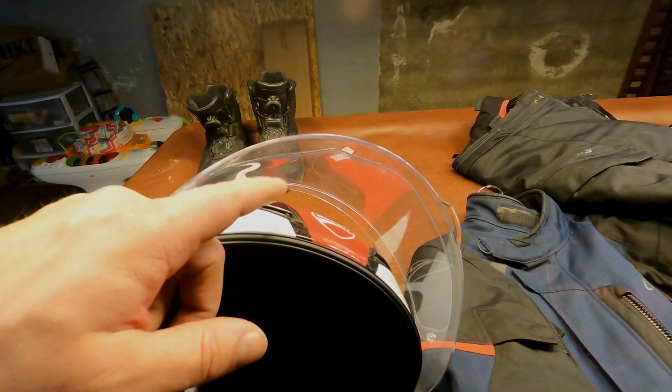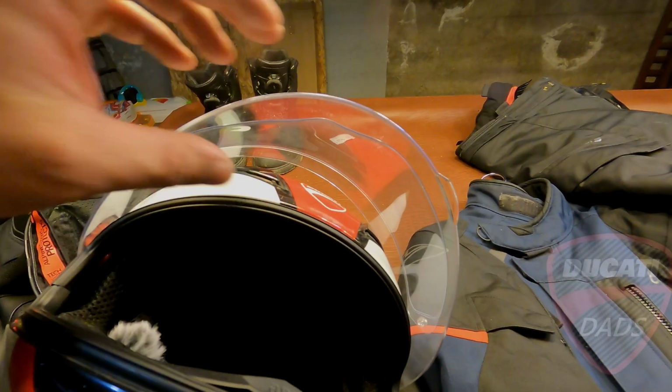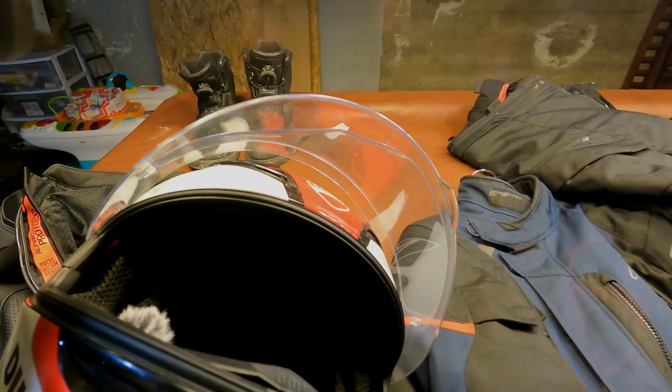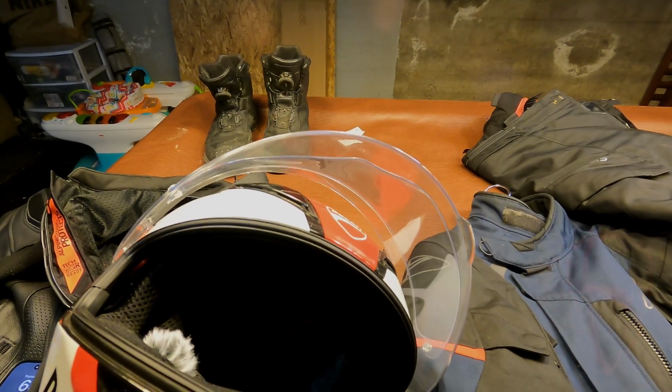This is the second one in 2.5 years. Yeah, about 2.5 years I've owned this helmet. But I stand by them 100%. They work.